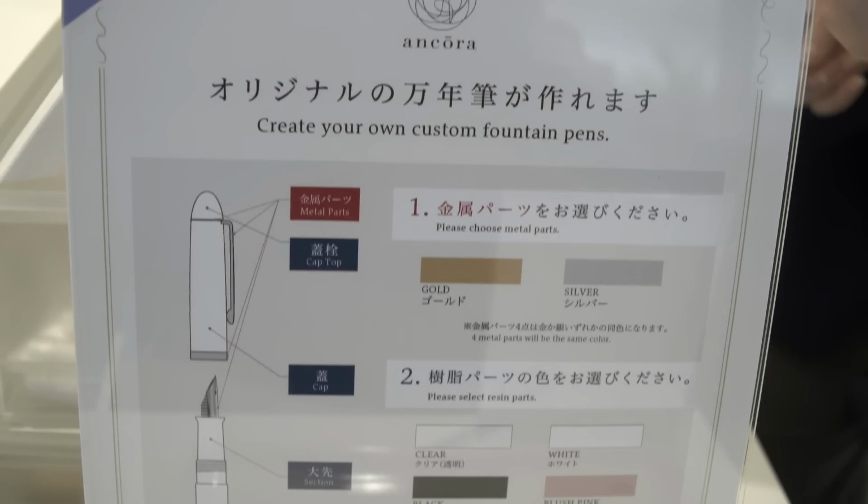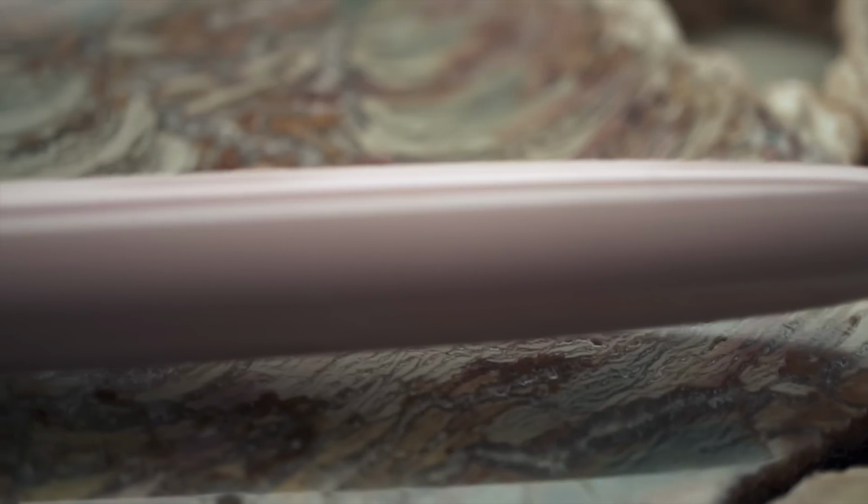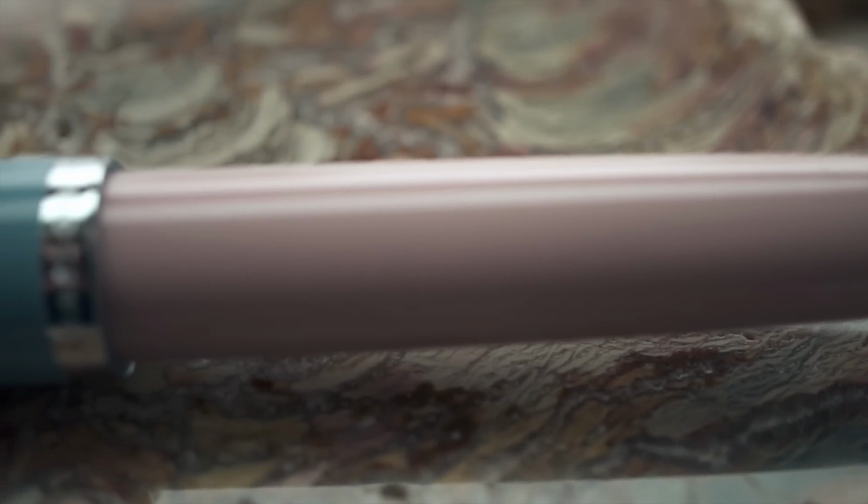But by far the most popular fountain pen was the Mai Mannen Hitsu, or basically build your own fountain pen. I've seen this before at the Inkunuma or Ink Swamp show, but not to this extent. I'll link the video to that in the upper right hand corner. But on this one it was crazy.